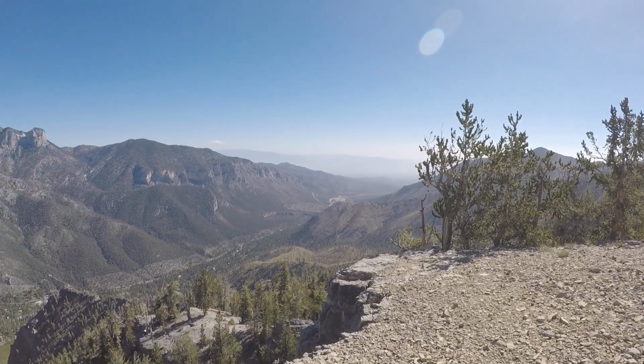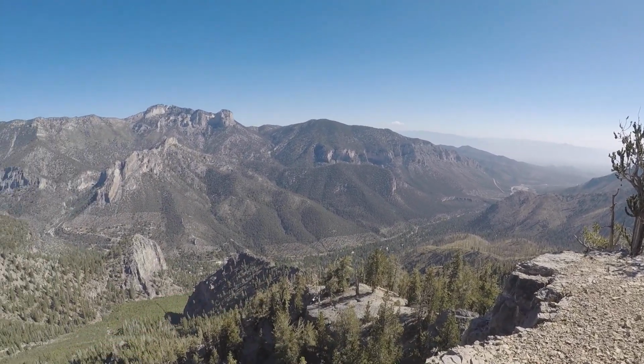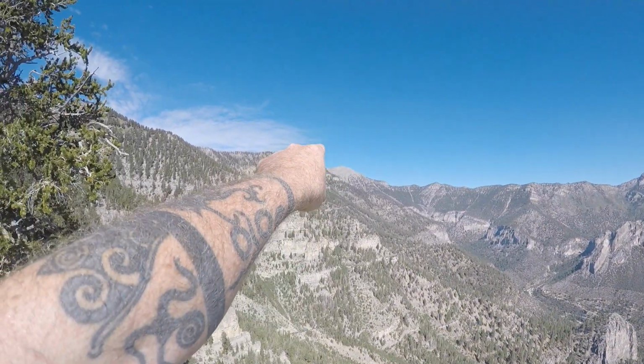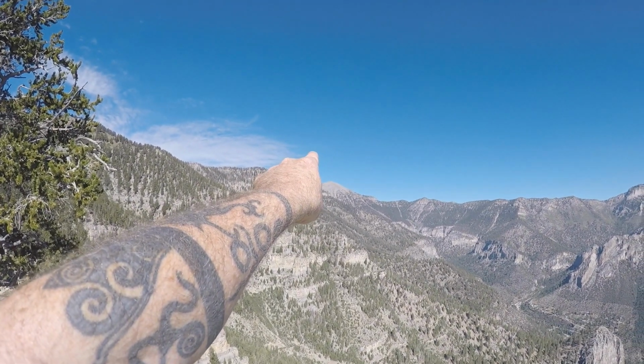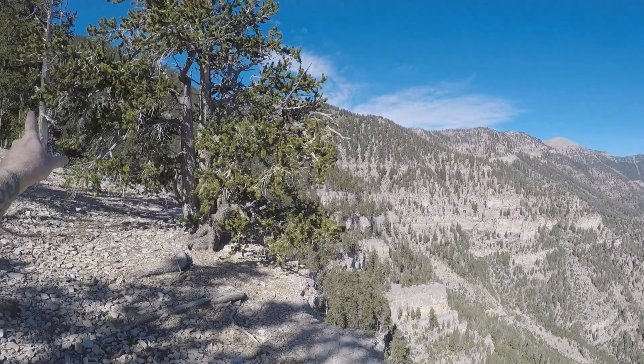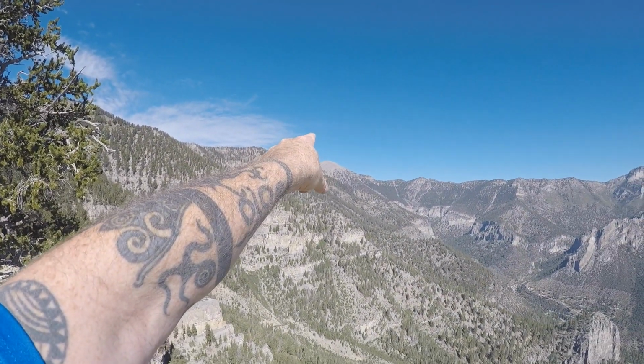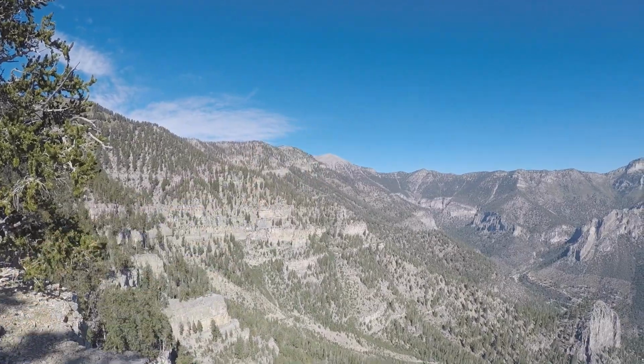As you can see, this is the road we came up in. And we just came up this here. I do believe that is our peak right over there. So we're probably going to top out, walk down there, and then attempt summit.